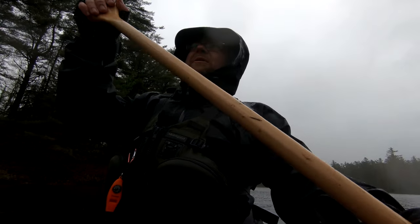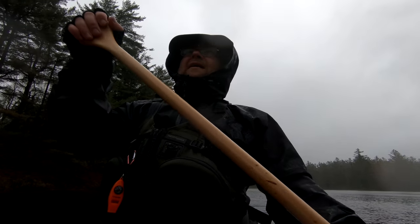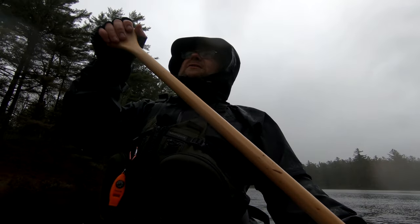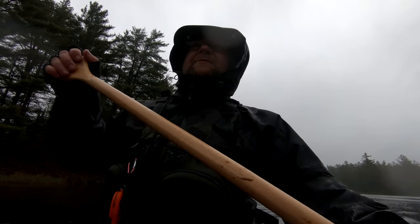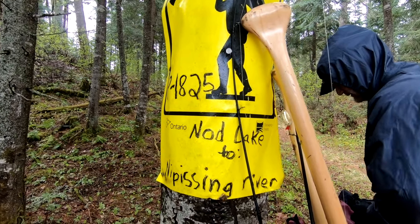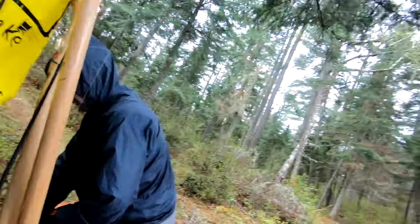So we're coming up to the 10 meter portage. It's definitely not skippable. It looks like it's just a peninsula attached to a campsite. So we're gonna hop over this, and then we've got a tiny paddle and we make our way to the Nipissing River. So in order to make it to the Nipissing, we gotta do this 1825 Nod Lake to Nipissing River. I've never done this portage, so no idea what it's like. But it's only like a little past noon.